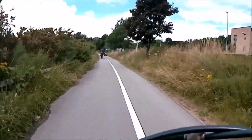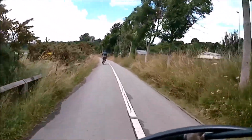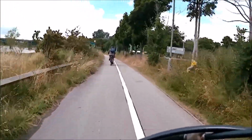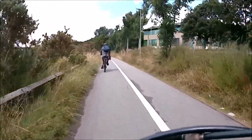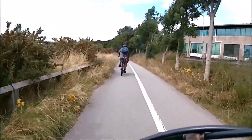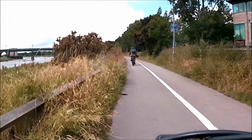I'm going to stop in a minute and give you a view of the quay, otherwise I'll catch this fellow up on his bike. Find a suitable place where we're not just looking at bushes, where there's a bit of a gap. Here we go. Let him get away. That's better, no trees in the way.